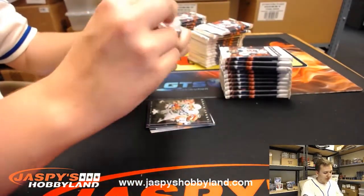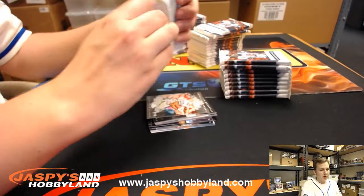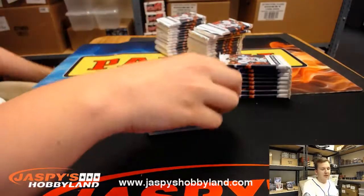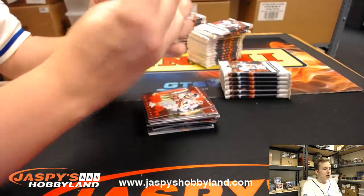So, all inserts, variations, rookies, hits, numbered cards, all that will ship. I'll go box by box. So thanks, everyone. We got 15 left in Gold Standard, 11 left in Trinity. Would love to do both of those.